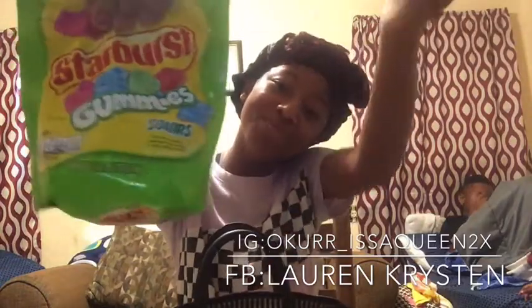Bag of gummy Starburst. Make sure y'all go get these from y'all local grocery store or y'all local pharmacy, Walmart, anywhere.